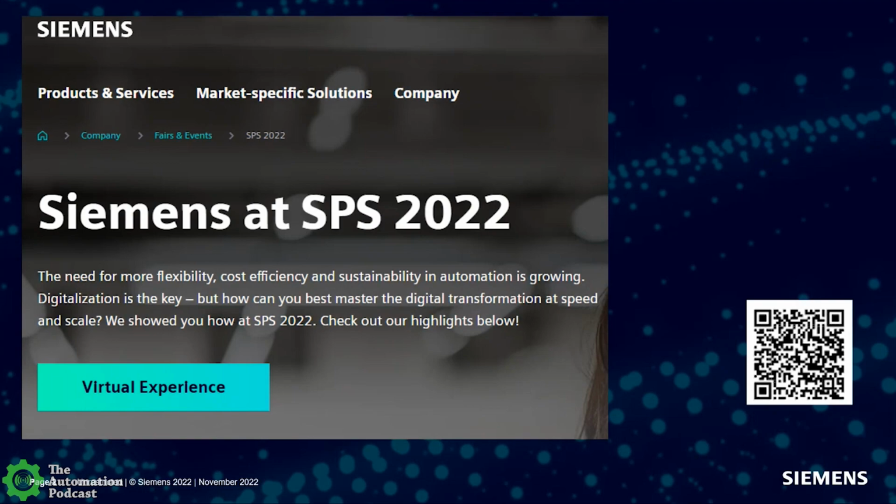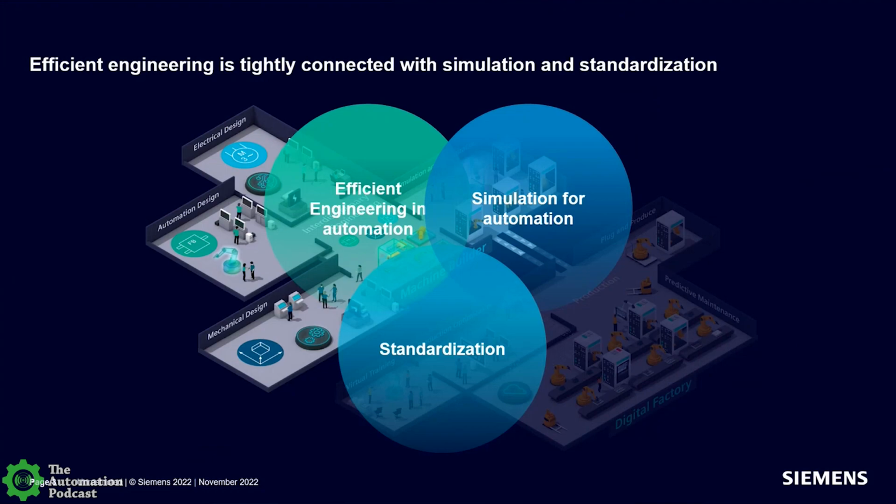It is still available online, so I put a QR code here to get you to this landing page. You can still experience some of the big picture discussions and overviews of where Siemens sees manufacturing and the future of automation and digitalization rolling for all of us, and those big dialogues. But it was a great experience. But I really want to hone in on things that matter for you and me in the world of automation engineering.